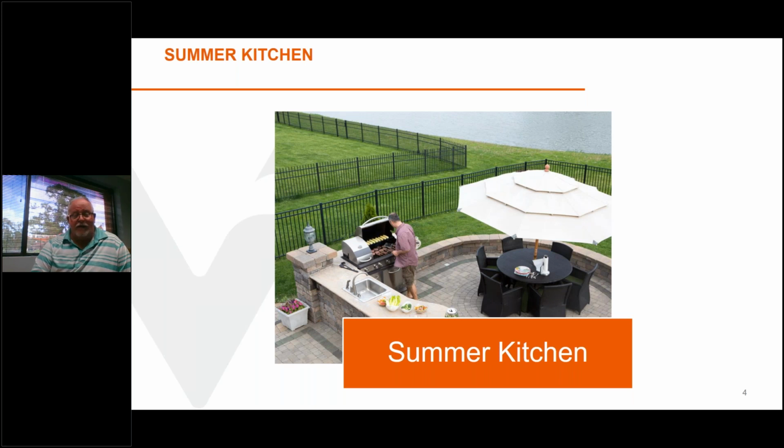So the idea of what they're building outside, if it's when the house was first being built, make sure it's included in the value. If it's just a summer kitchen that's being added, it shouldn't be a problem to write an installation floater on that.